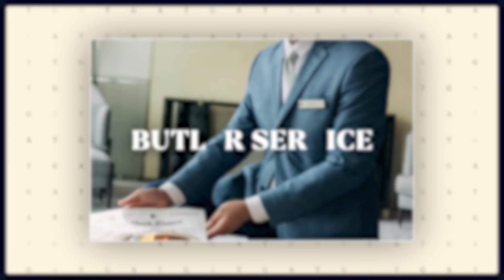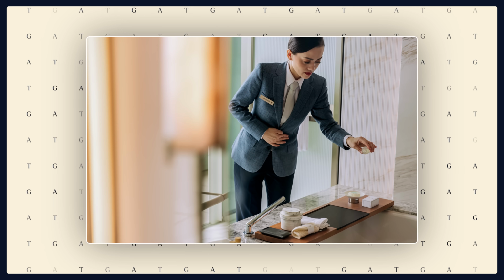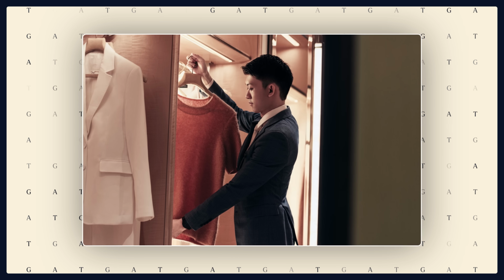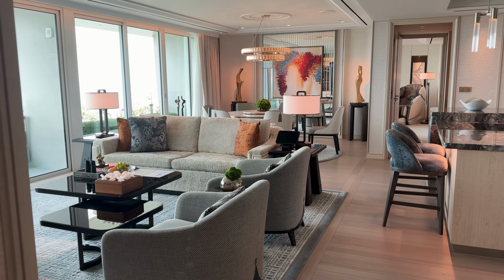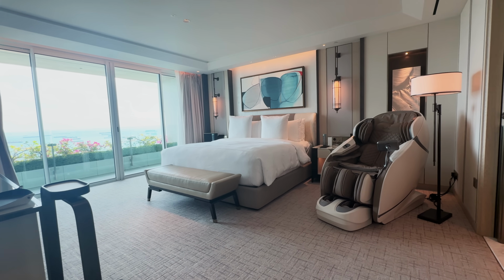And then there is the 24-hour butler service. That means a personal butler is available around the clock, 24/7, to cater to your every need, offering an ultra-personalized luxury experience. And of course, this massive suite is included in the price. Now let's take a closer look with George leading the way.